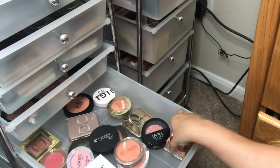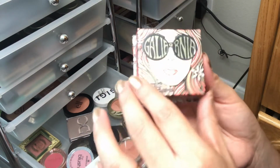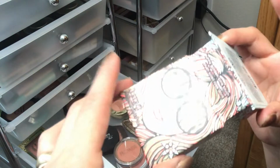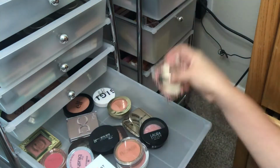I'm keeping it. Next I had this one from Benefit, and this is the California one, and this is how it looks like. Really a peachy color. Like it.